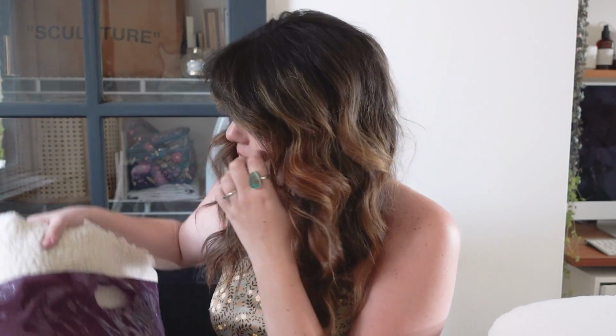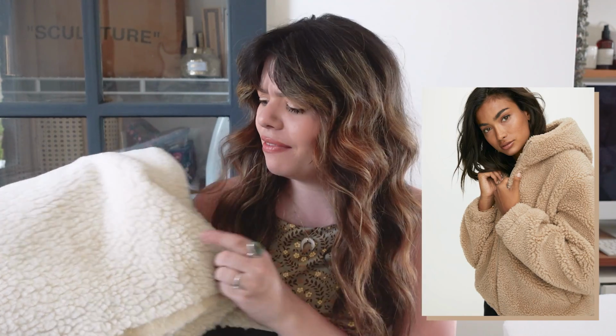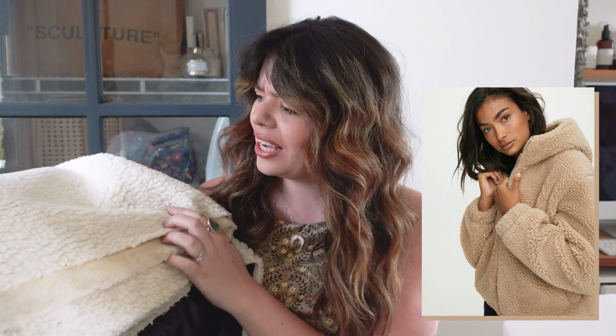So I did my best to find something that matches the chair, because the chair I believe is made of real shearling, which is a part of a sheep. I don't know too much, but obviously didn't want to do that, so opted for faux, which I believe is just Sherpa. That's what all those teddy coats were made of that we were wearing for a hot minute, I think. Do we see it? I think this is a really good substitute. It's like a nice creamy white, and it's soft, and I love it for this project.